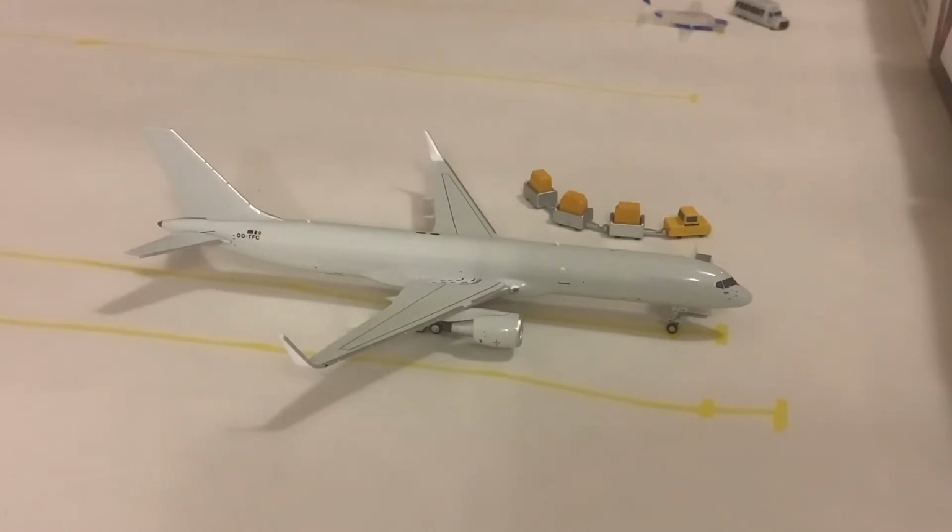But here we have this, as I said previously, Asia Pacific Airlines 737-200. This one came in from Kwajalein, and we'll be heading out to Honolulu tomorrow.